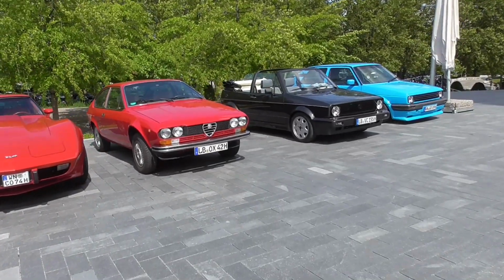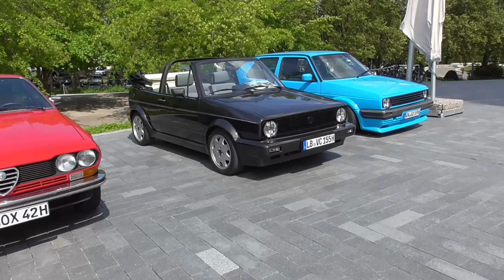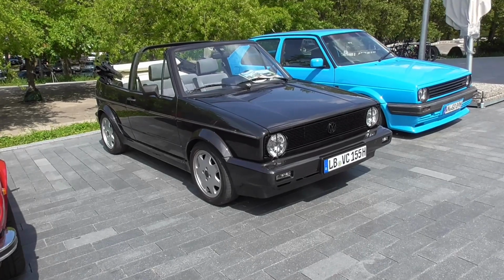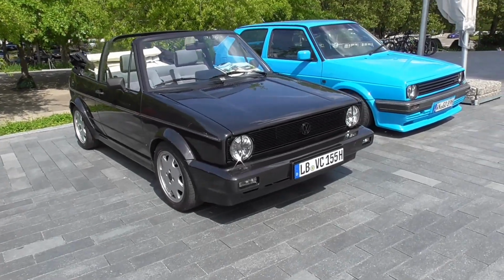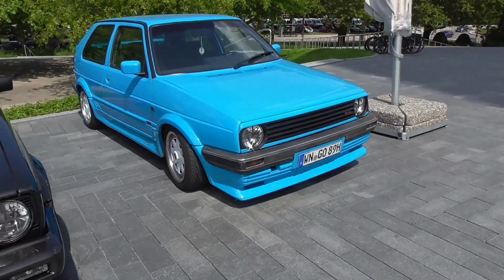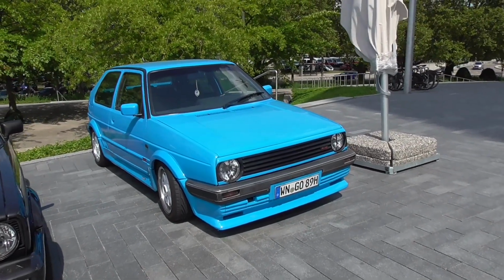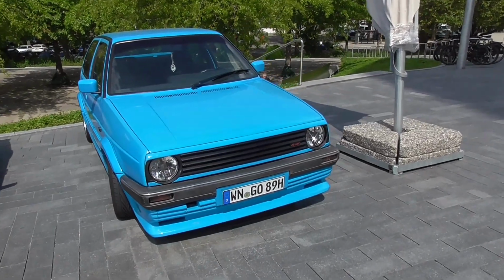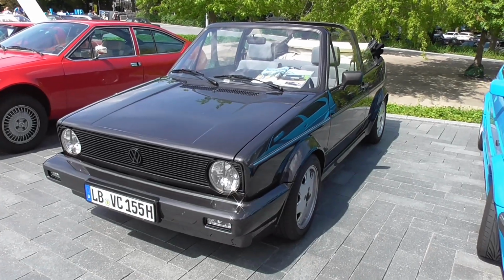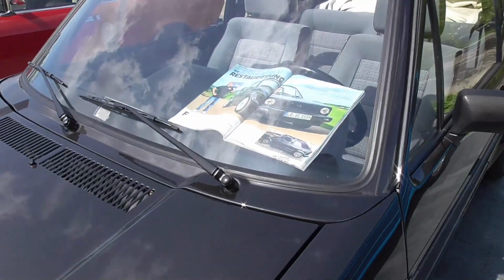Well, can't get enough of this wonderful Alfa Romeo. But well, I actually walked in here because of the Volkswagen Golf I Cabriolet, and right beside you can see a Volkswagen Golf Mark II. That stands 16 valve and GTI. Of course, not 100% certain if it's really one, because well, that is also a common thing in the Volkswagen community.